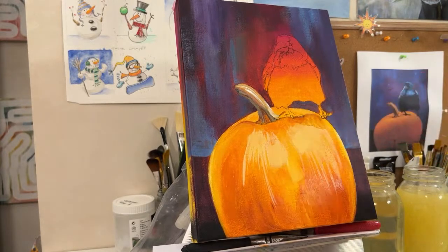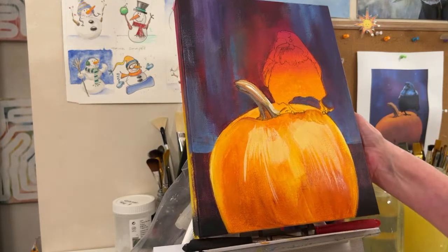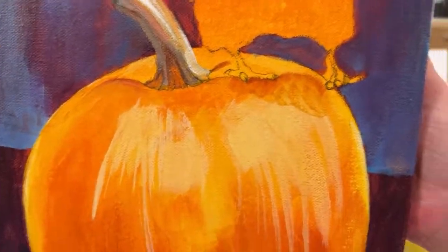That's almost too thin. Not like it's wrong, just like I'm going to have to let it dry.